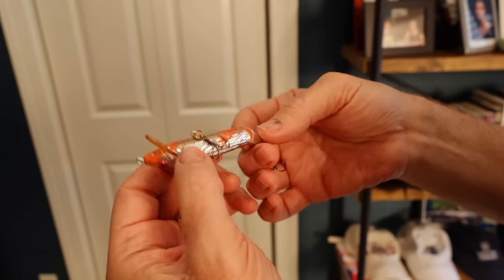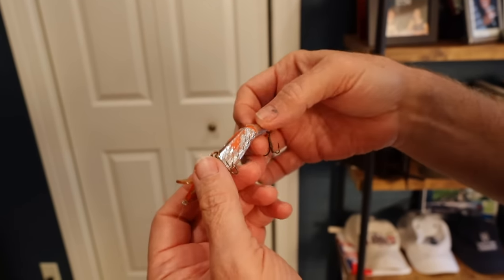And so every Rebel lure is identical, and they're all completely symmetrical. So right out of the box, they run true. They're practically indestructible. As it's well known, I've got lures up here that are 50, 60 years old. So they can literally last a lifetime.